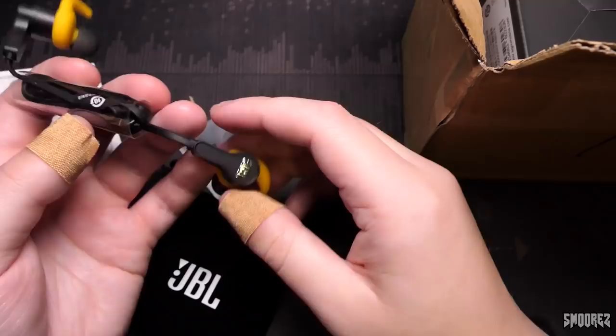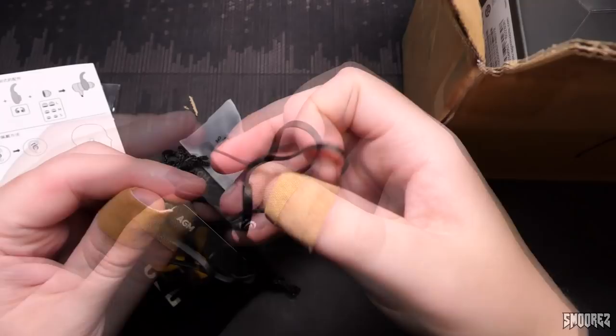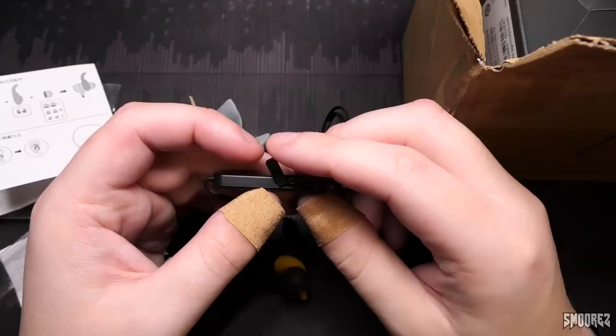JBL, right there, to fit in your ear, nice and comfortable. And then we've got the little remote just here. It's AGM branded. And there's the little charging port just there, which is micro USB. They don't give you a cable with it, so you've got to find a micro USB cable, because the cable that comes with the phone is Type-C, but I'm fairly sure you'll have a micro USB cable laying around. But we'll just plug that back in there.